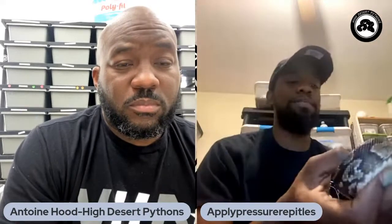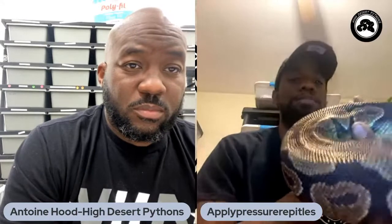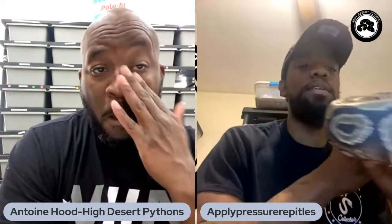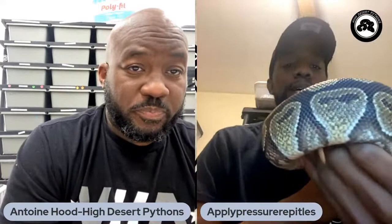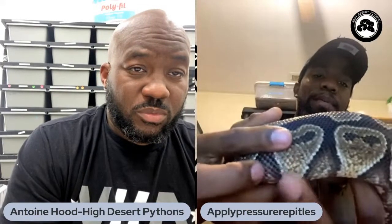This right here would be the standard form of paint, pretty much, as an adult female. I'm trying to see if I can get everything. What you want to look for most of the time is the flaming right here. And then most of the time, they always have a wacky dorsal.